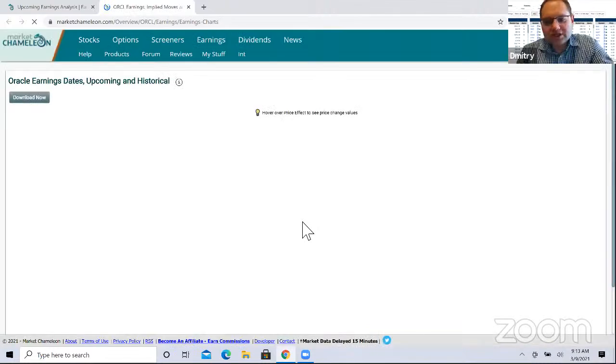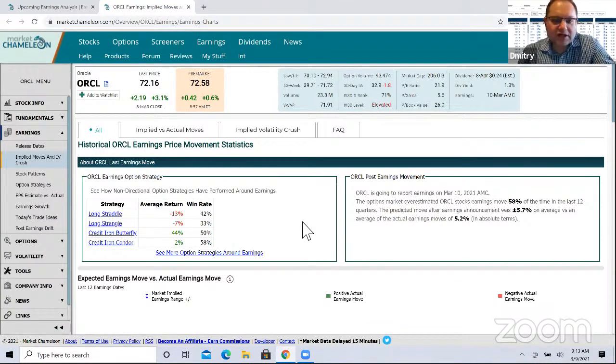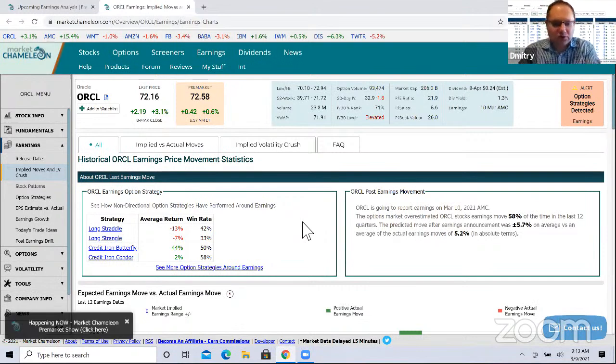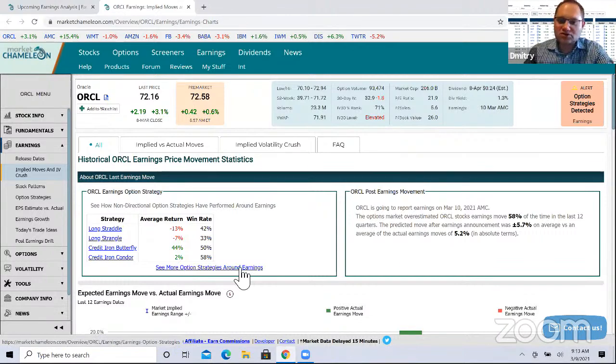So we'll take a look. First, we'll look at it from the options perspective, what they did. Then we'll look at what they did after reporting earnings previously, what the stock did between earnings, just to see if there's some optimism building up going into the earnings.